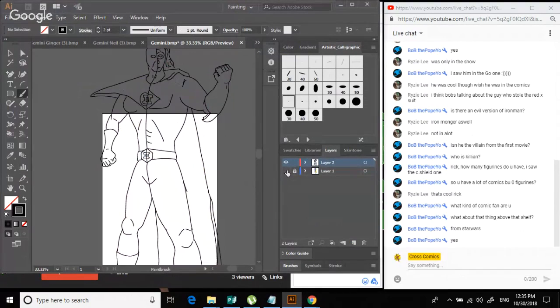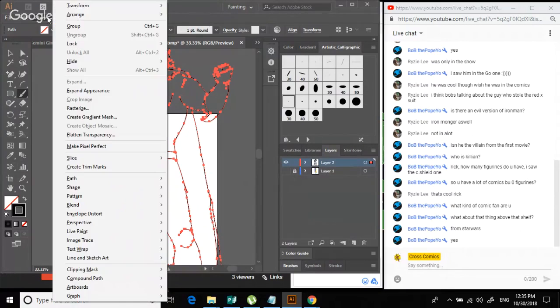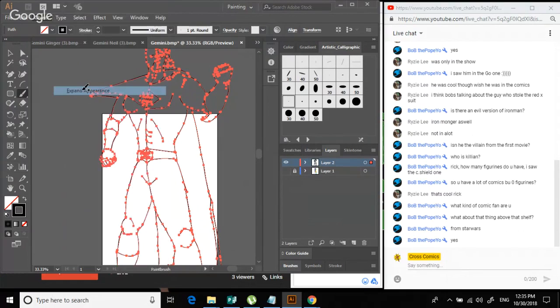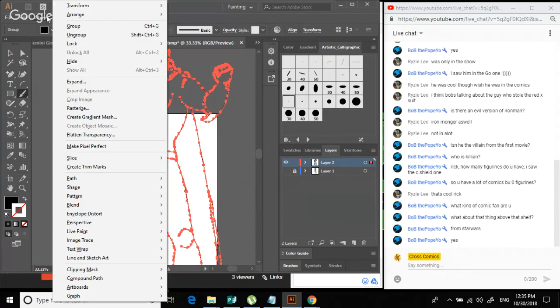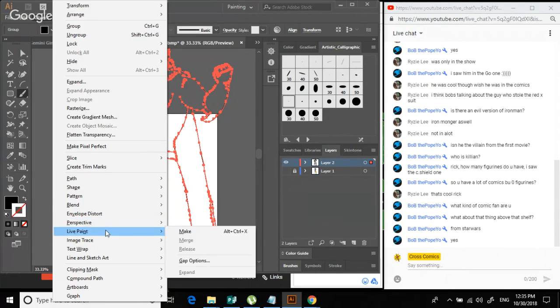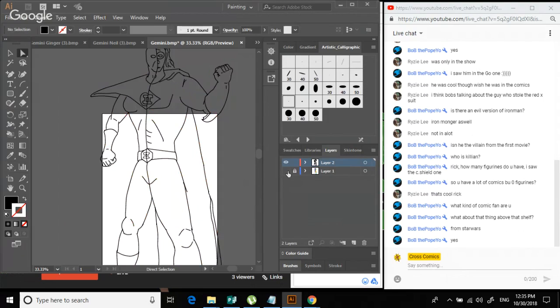Okay, so let's go Control A. Oh shoot! I didn't do this the easier way. Especially since it was already colored in. Okay, well, we'll do it the better way.